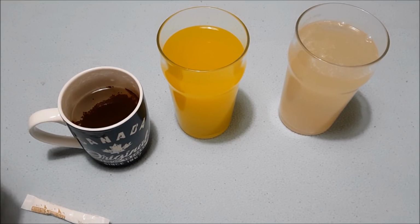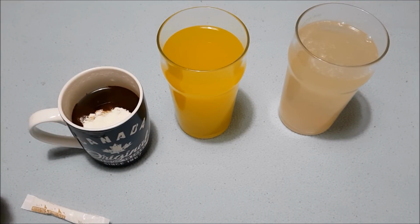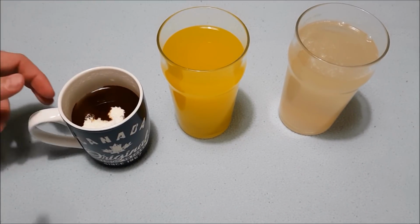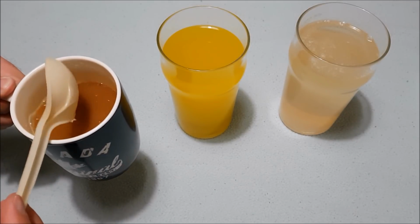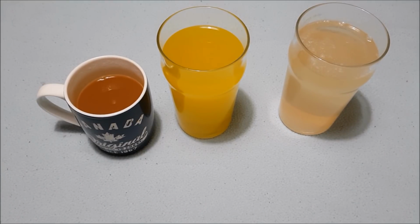Quite small freeze-dried bits of coffee there. Chuck in the whole of the creamer and add the full sugar as well. And let's give that one a stir. Brilliant. And let's get the rest of the stuff out onto the tray.